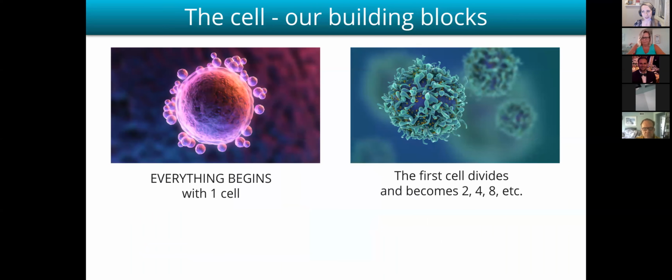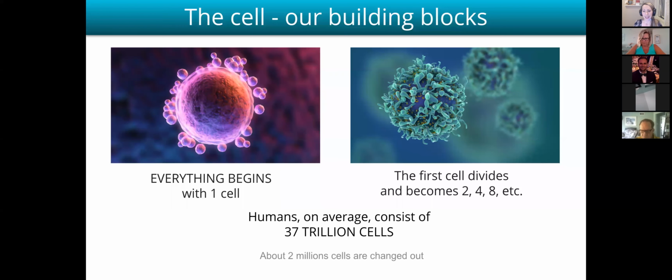But first, we have to understand the cells. Everything starts with one cell, and the first cells get divided and become 2 and 4 and 8 and so on. And humans have on average 37 trillion cells. And about 2 billion cells are changed out every second. It's a big amount of cells that are changed out.